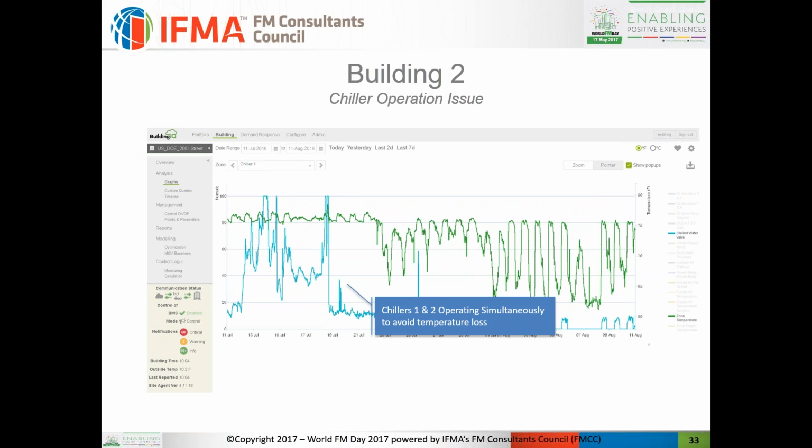This is another example, a chiller operation issue. We're operating simultaneously to avoid a temperature loss. So that has to do with the way the chillers are being run. And this is not always something that we can track and trace. We're not always given access to this data. In this case, we are. And so we're able to identify an anomaly in the operations of the chillers. And this has been going on for some time. This particular period, let's see, is a couple months, right? Well, actually, I'm sorry, 1 month.